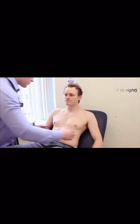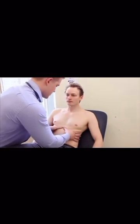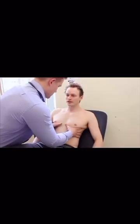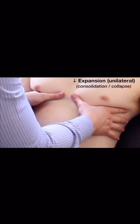Palpation. Palpate the chest by placing your hands on the patient's chest, inferior to the nipples. Wrap your fingers around either side of the chest. Bring your thumbs together in the midline so that they touch.